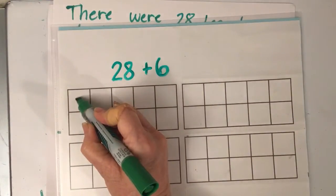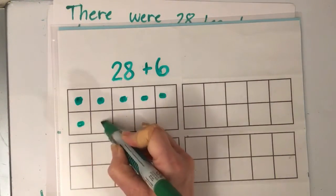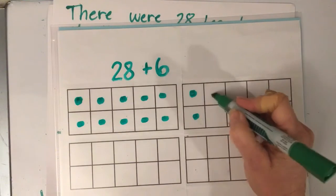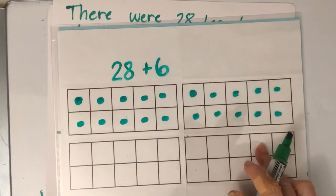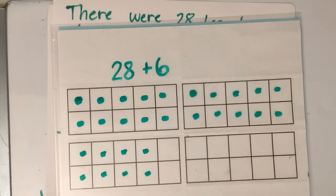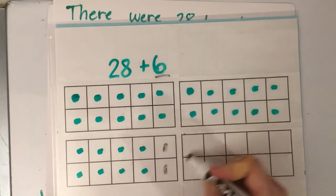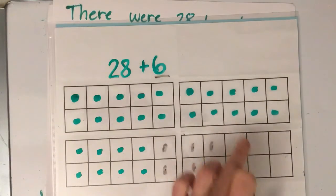So remember, this is 10, but 1, 2, 3, 4, 5, 6, 7, 8, 9, 10. There's 10. 11, 12, 13, 14, 15, 16, 17, 18, 19, 20. There's 20. 21, 22, 23, 24, 25, 26, 27, 28. So I counted 28, and I'm going to add 6 with a different color. So 6 will be black. 1, 2, 3, 4, 5, 6. So now I have 28 plus 6.